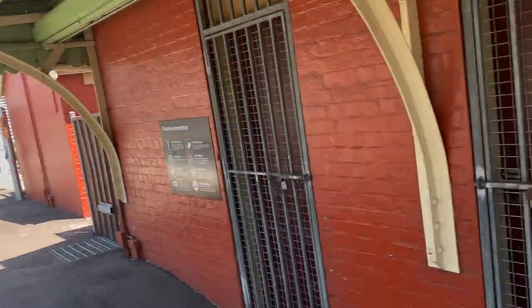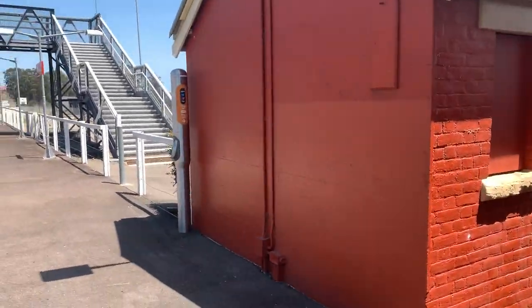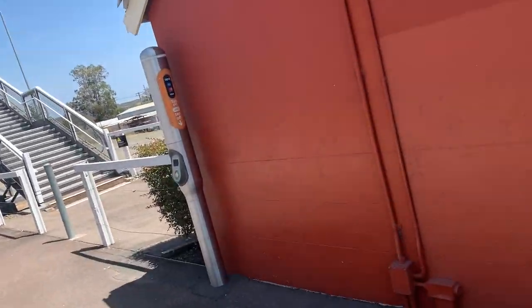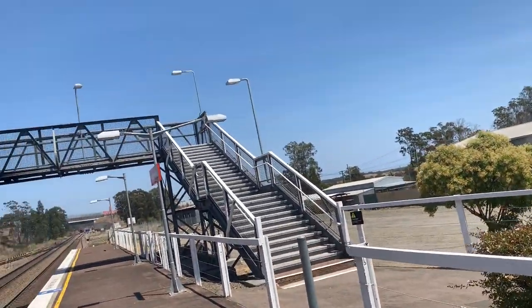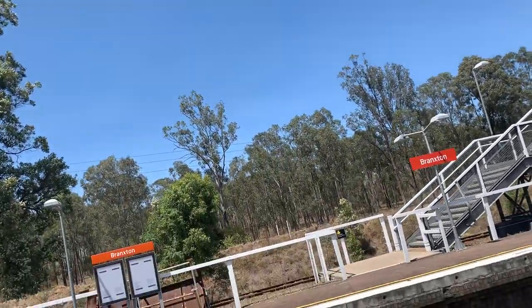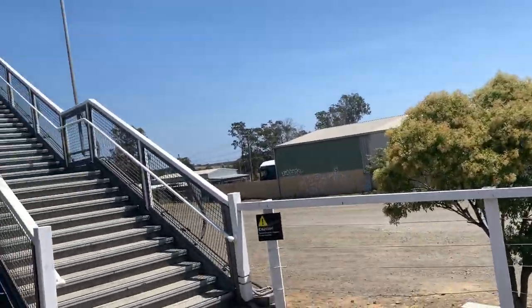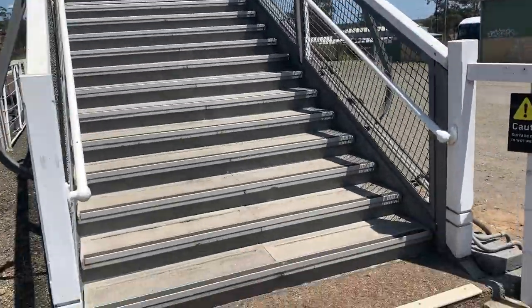Since coming here last, I think the buildings here at Branxton have been freshly painted. You've got your second Opal card reader over here. That's the end of your platform. So I think a full two cars can fit on this platform. And I think it's only the middle doors on platform two. So we'll go up the footbridge.